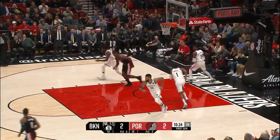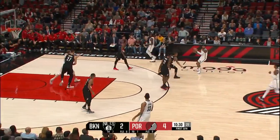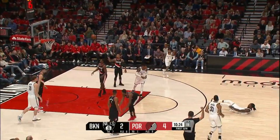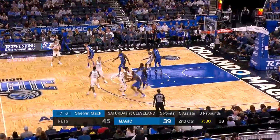All the Nets wings will have opportunities throughout the game to run off the double stagger in motion strong, and while DeMarre Carroll isn't great at running off screens, I like this as it keeps players involved and engaged. It also pushes some of their young players such as LeVert out of their comfort zone.